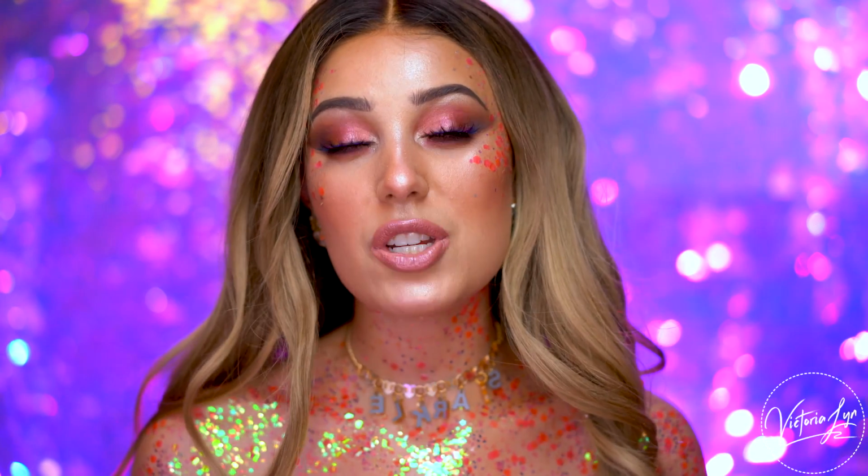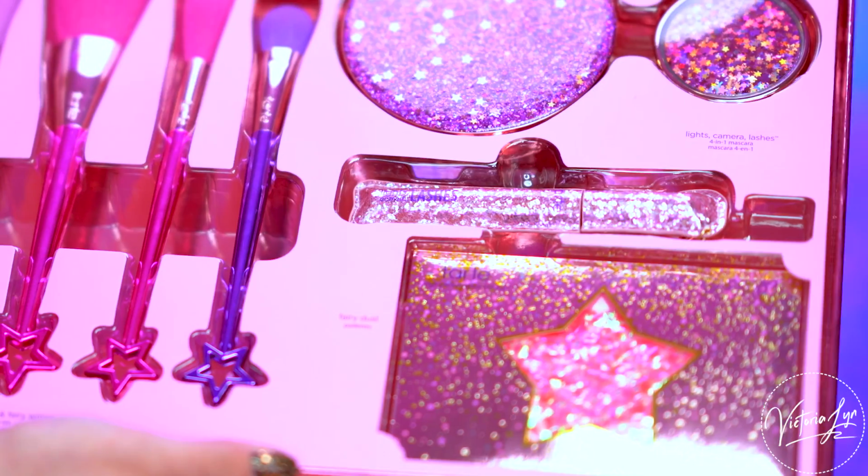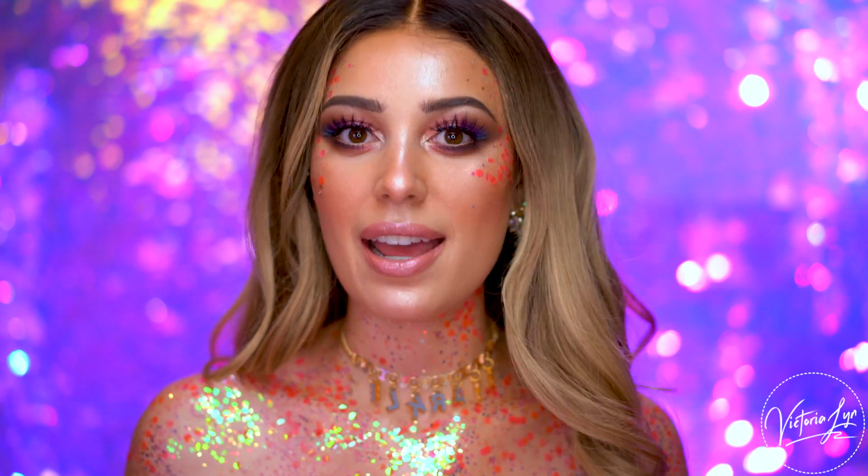If you're new here, my name is Victoria Lynn, and today I'm going to be sharing with you guys Tarte's new collection, Flower Powered. Flower Powered is inspired by fairies, wings, everything magical, and I am just in love with the aesthetic of this collection. I love the pink, I love the glitter, and everything is just speaking to me. I'm all about fairies, flowers, magical things.